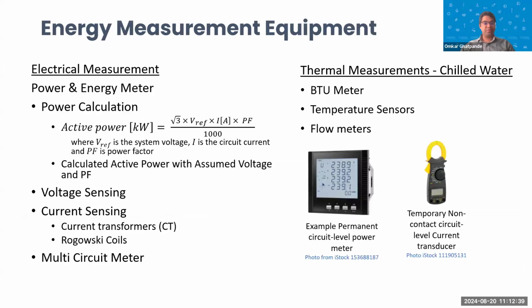Next slide, please. And again, now to measure energy, there could be two types of energy for typical MRIs or MIEs.